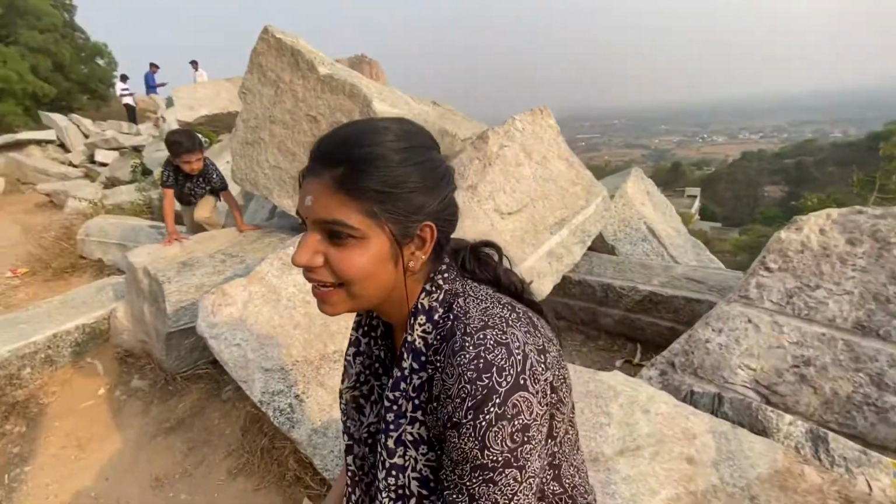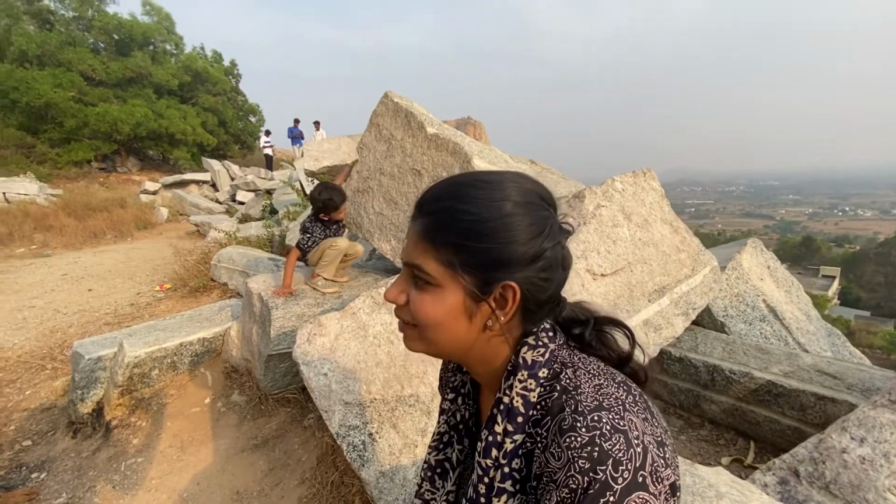So how was the visit, Tejaswini? Very nice. I like it, as soon as you enter, it's so big. I mean, the carving is like a hall, the prayer hall.